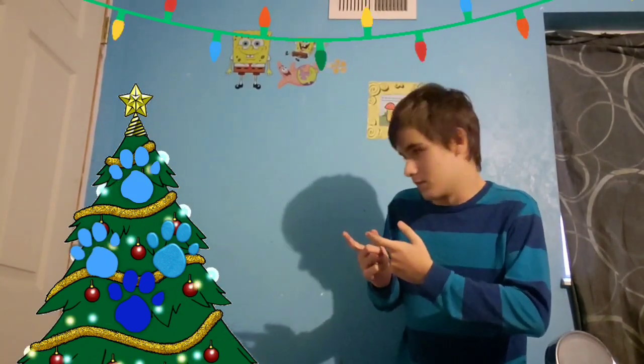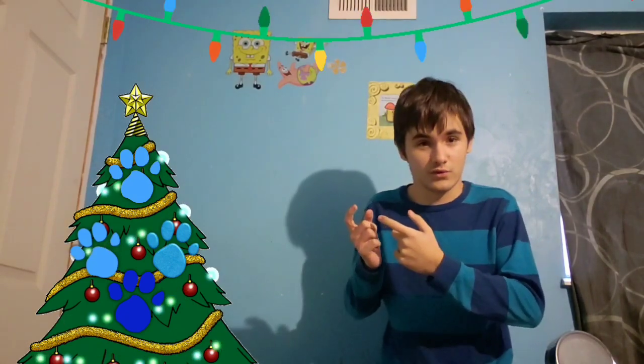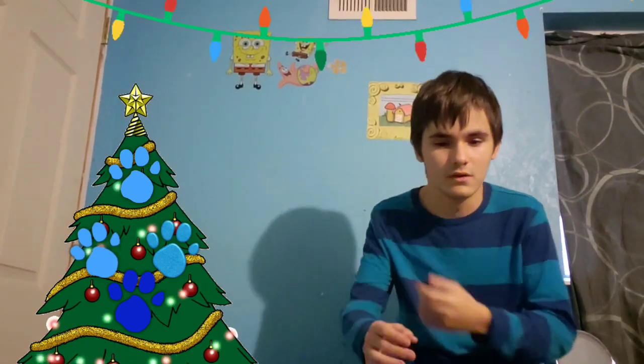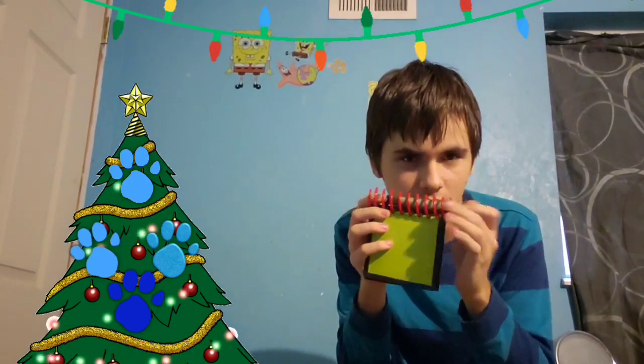Oh my, our Christmas tree has Blue's paw prints all over it. So, this Christmas tree must be one of Blue's clues. This tree is our clue. Wow. Oh, hey, you know what we need? We need our handy dandy notebook! Right. Alright, so.